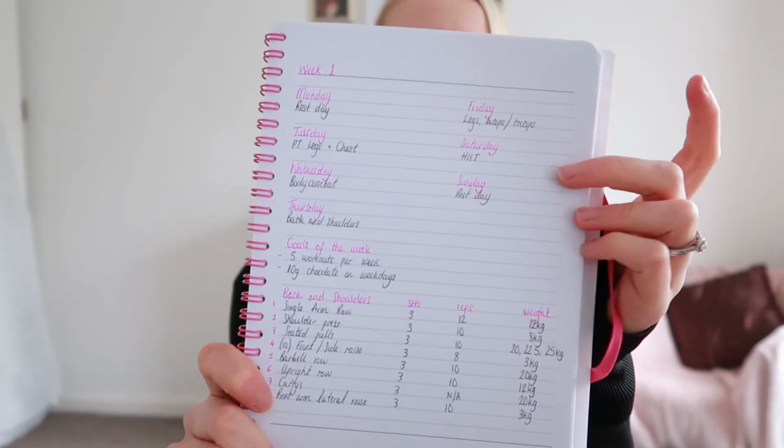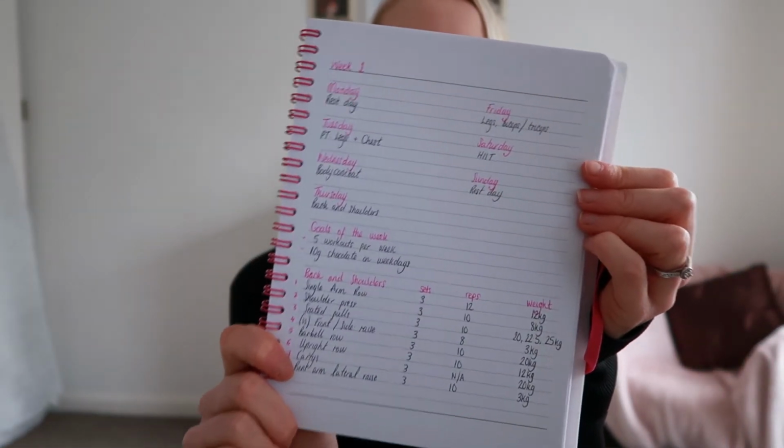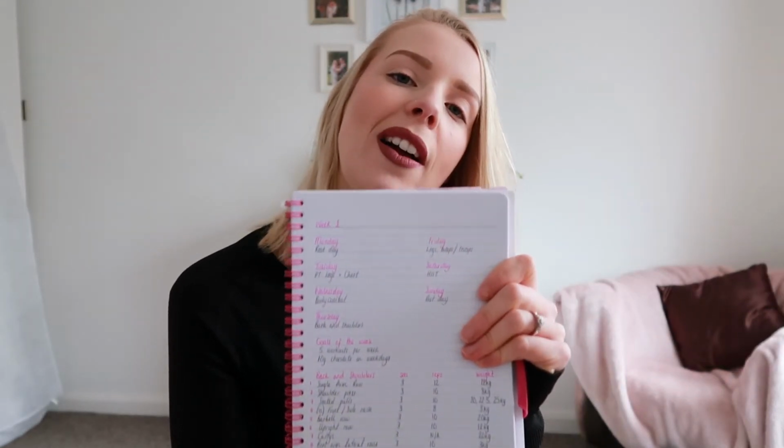So I have got Monday to Sunday with all of the workouts I'm going to do that week, and then I would also write, like here, back and shoulders, write my workout down, how many sets I've done, how many reps, and then most importantly keeping track of the weights that I'm using, so that I could make sure that each week I was either increasing my reps or increasing my weights. So I would write all this down and write my goals for the week as well, and that's how I would keep on track.